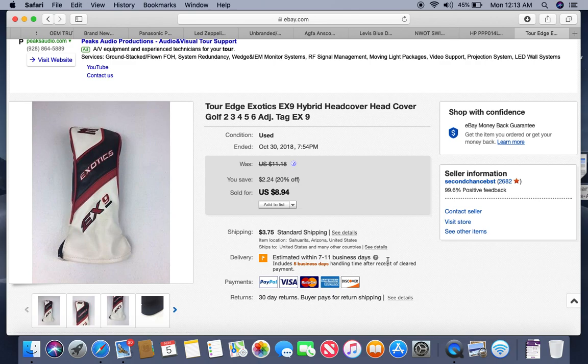and they'll throw them into a big bag and put $4.99 on them, and there'll be 10 of them in there. And they typically sell for about $10 to $15 up to $20 depending on the club head. Not all of them have value.